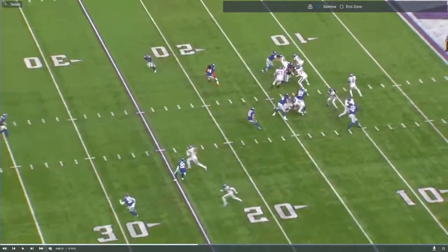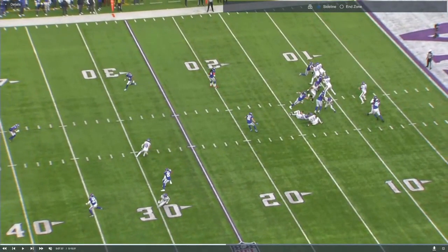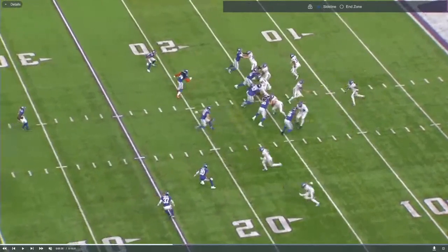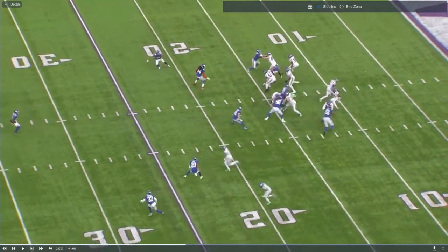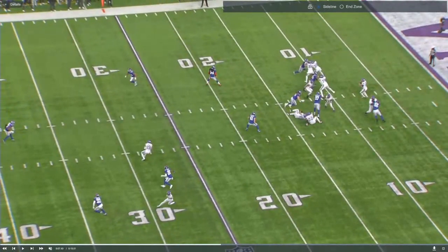Yeah, the number 2 receiver bends inside to the middle of the field. I'm not certain if Julian Love is supposed to take the curl flat responsibility underneath of Justin Jefferson, but I know similar to what we've seen teams do to the New York Giants and Daniel Jones, where is Kirk Cousins? He's on that far hash, and you want to bring the blitz. You want to bring some pressure.